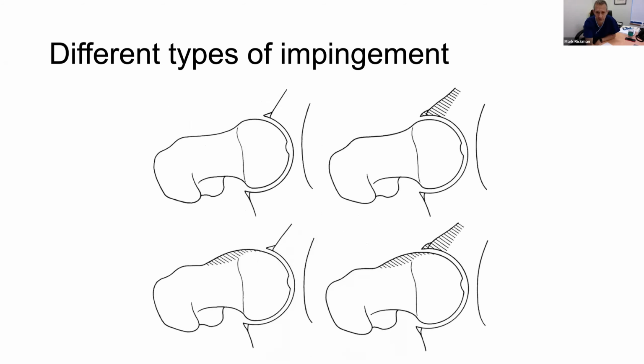This I'll come back to, because this is what everybody looks at and says, right, well, you've got cam impingement and you've got pincer impingement. You've definitely got those two broad types, but pincer impingement, I've put some cases together to try and show, is not just what it shows there. There's a whole gamut of things. There's a whole number of things that cause what everyone calls pincer impingement, and they're subtly different to each other.